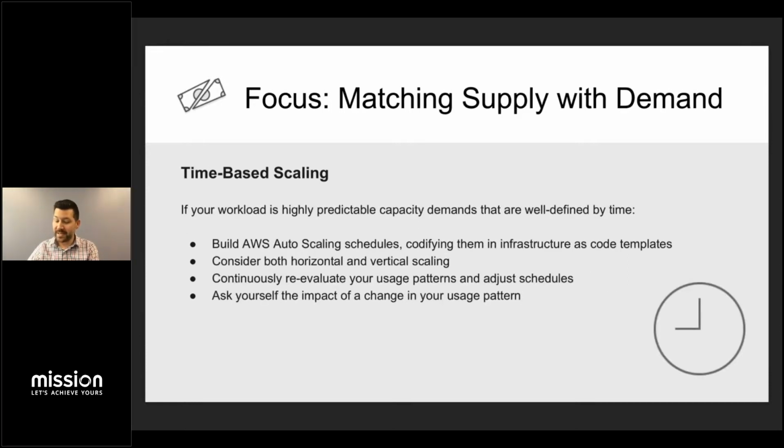So the last one is time-based. And some of you are lucky enough that you have highly predictable capacity demands based upon time, right?